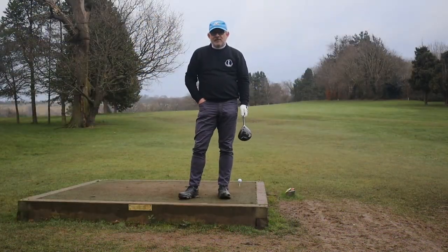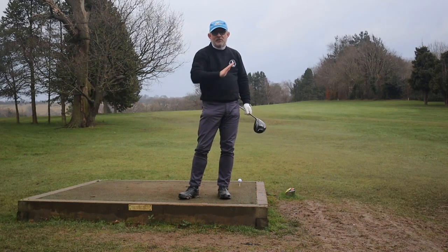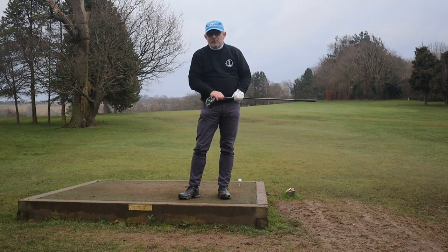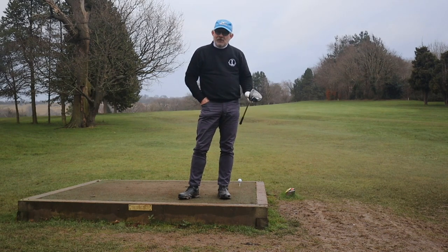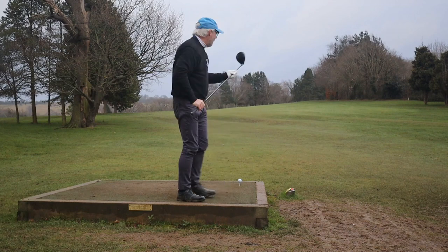Well, 12 is arguably the hardest hole on the golf course. Throughout a season, I'd expect to average a bogey 5, because we go along here and then we go steeply uphill. Now the white tee is about 80 yards behind us, so it's definitely a bogey 5 from there. From here, we can have a little bit of fun with the corner.